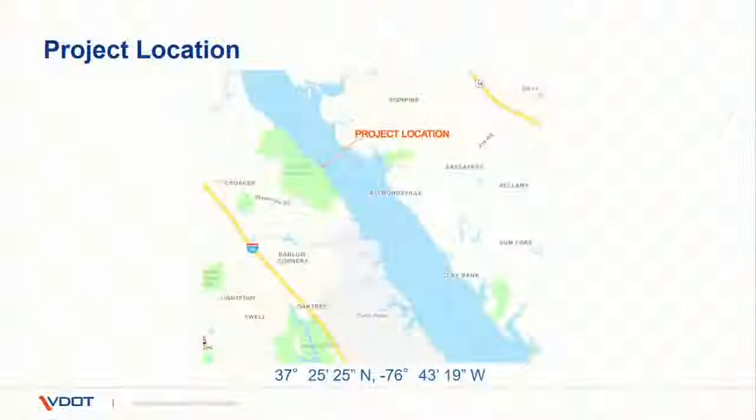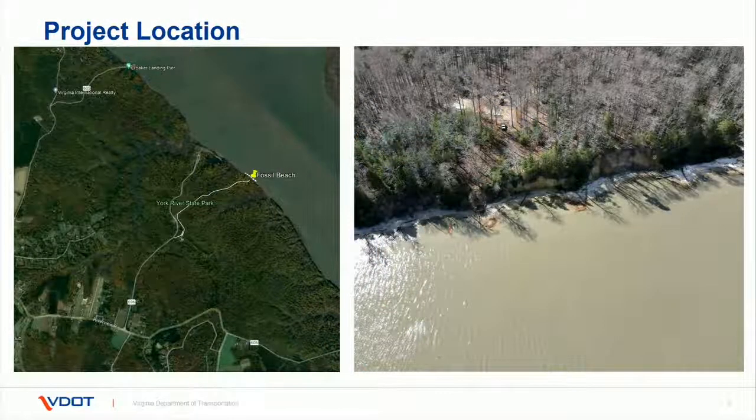Good afternoon. My name is Joe Parfit, and I work for VDOT in the TMDL section of the Environmental Division. We are currently working at York River State Park doing a shoreline stabilization. So you guys know where York River State Park is, but here's the location for you. We are working specifically at Fossil Beach.